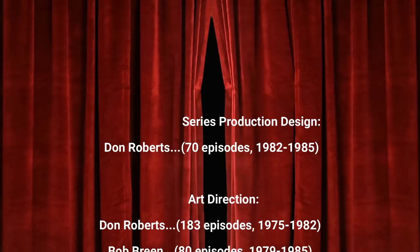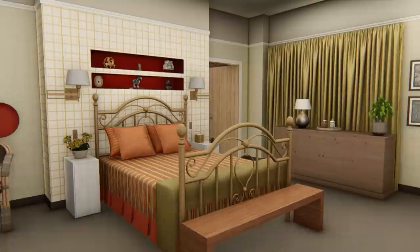A shout out to the set designers. Thanks for bringing this home to life for us. And now we'll tour their work and some places we never got to see on the show.